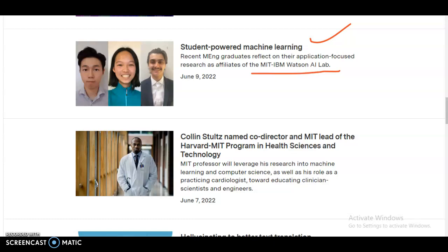Collin Stultz named co-director and MIT lead of the Harvard-MIT Program in Health Sciences and Technology. The MIT professor will leverage his research into machine learning and computer science, as well as his role as a practicing cardiologist, toward educating clinicians, scientists, and engineers.